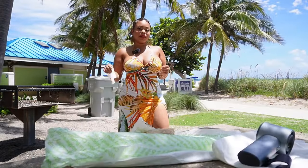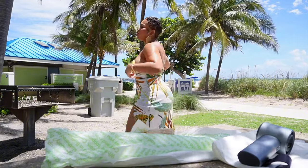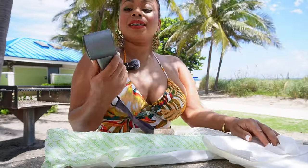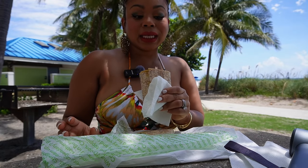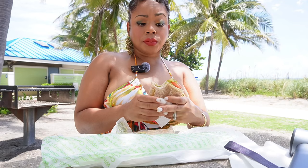This is my outfit. Tell me what y'all think about it in the comments. The back keeps on falling down. It's kind of hot. I like this. It has pickles, tomatoes, lettuce, and honey mustard. And it's roasted chicken.